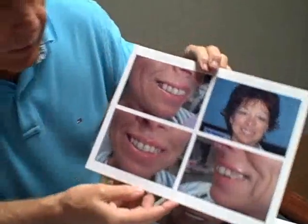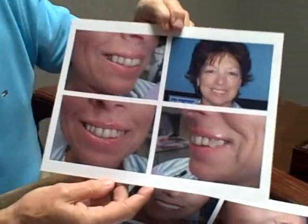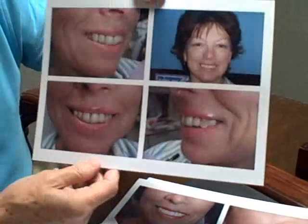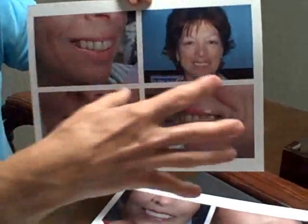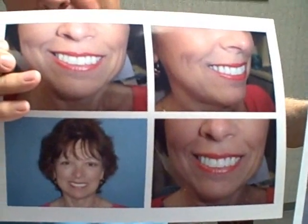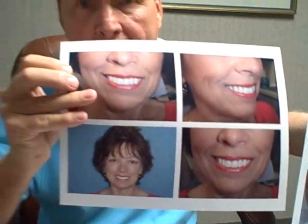Here's another lady that came, and she didn't like the way her teeth looked when she went to her graduation to see her son. She had some pictures from the side, and we were able to do a great transformation. She's beautiful. She always has been beautiful, but she is more beautiful now, and the teeth are just like they should be in her mouth as opposed to what they were before.